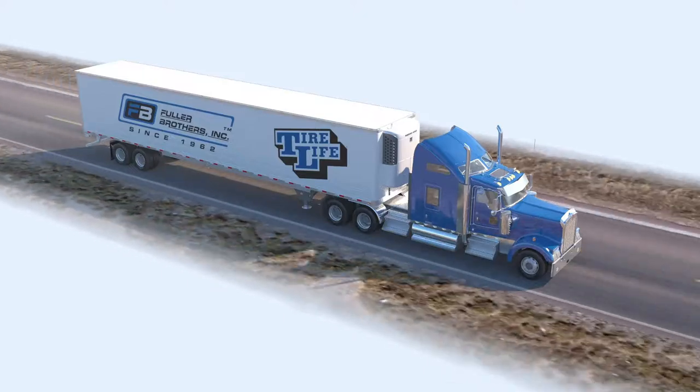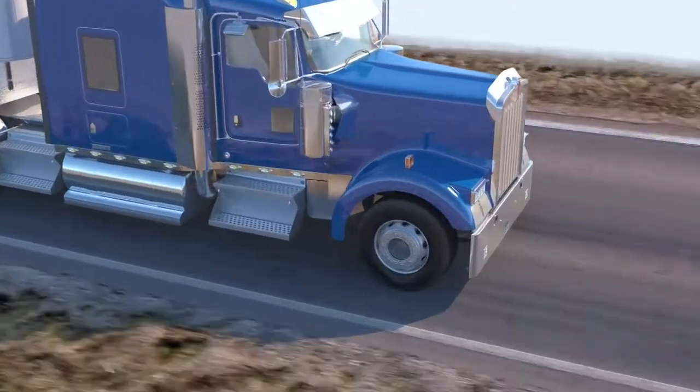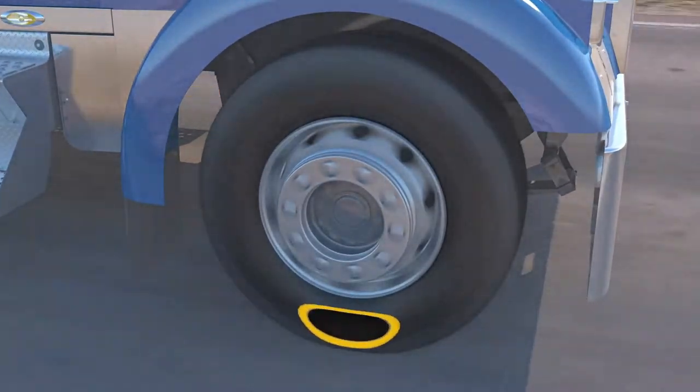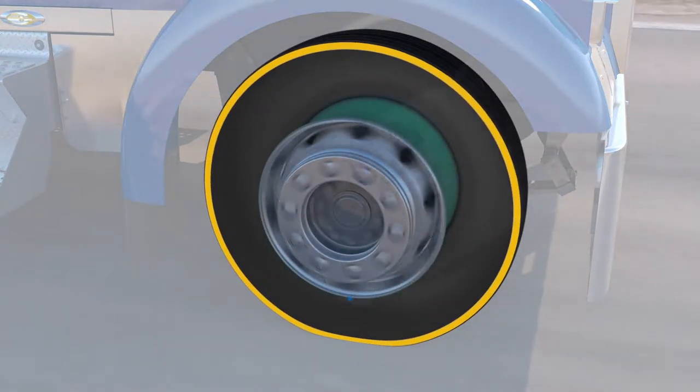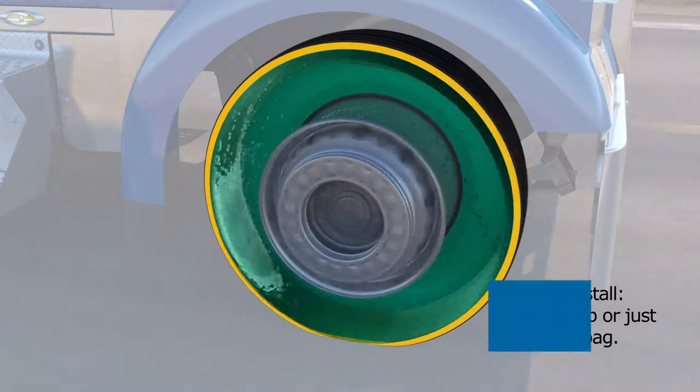Tire expenses are in the top three for any fleet. Protect your investment with Tire Life by Fuller Brothers. Tire Life is easy to install: pour, pump, or just drop in a bag.